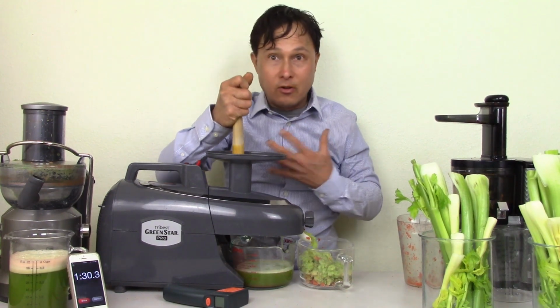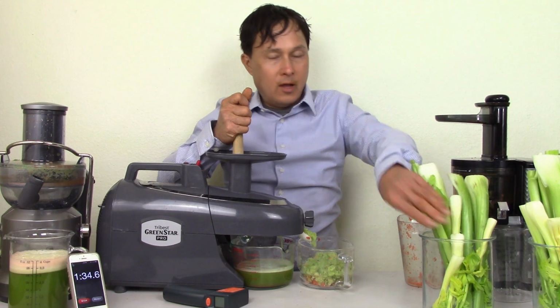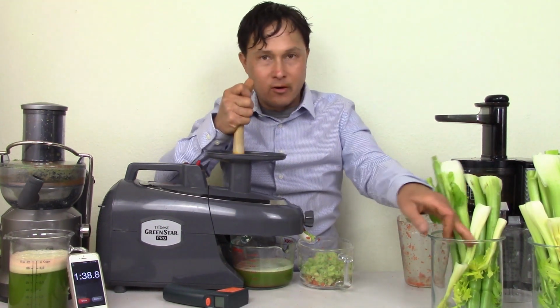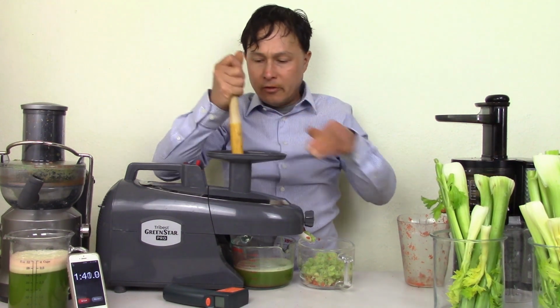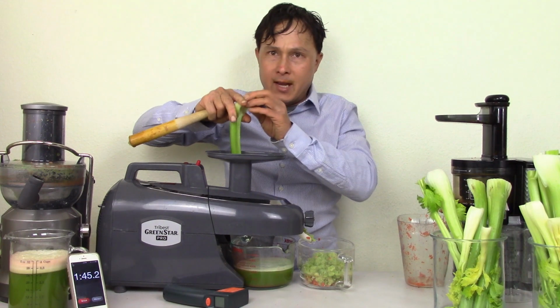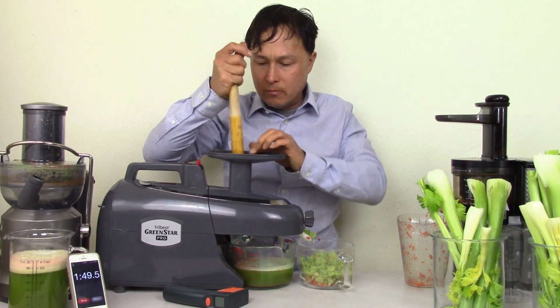This is the machine I would use, actually, if I had some kind of debilitating health situation that I needed to recover from, like some kind of stage 4 something or other. All right. So this is going quite easy, quite well. I think to save you guys some time, we will go ahead and speed up the rest of the juicing process in the Green Star Pro.